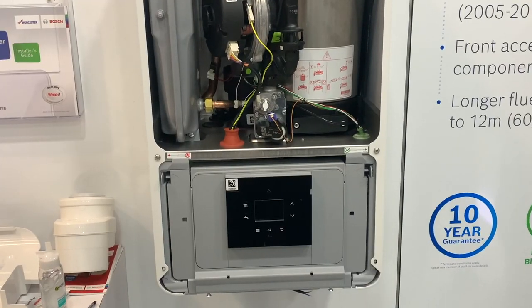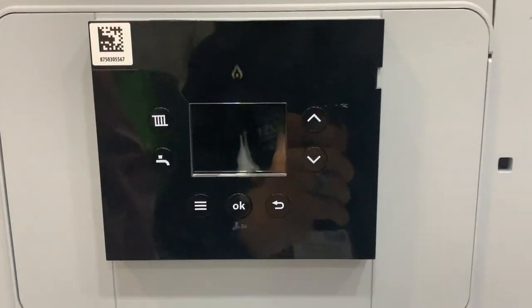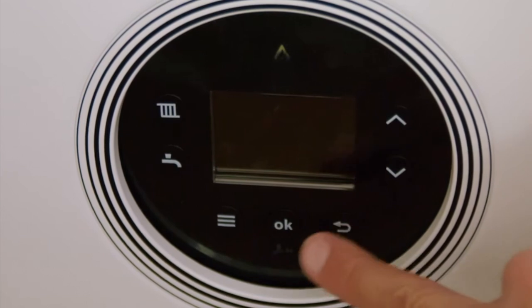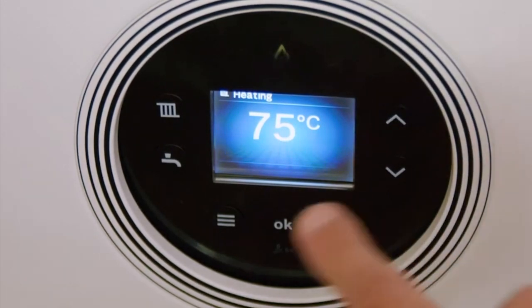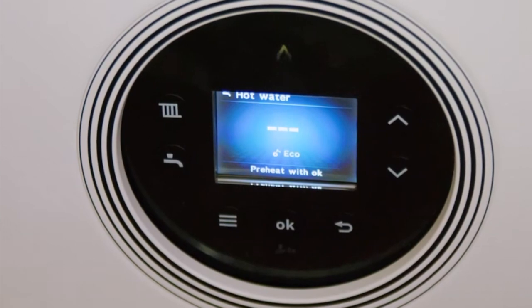Now again, the 4000 uses the 8000 style control display, which gives the customer and the heating engineer the complete control for the boiler and heating system for faster commissioning and fault finding, system control, servicing and the current boiler status. So let's have a look at that more closely.